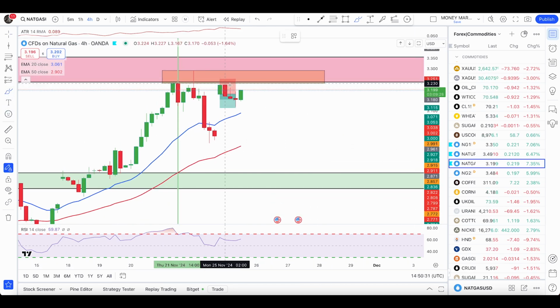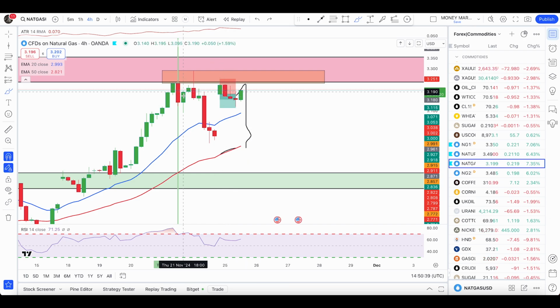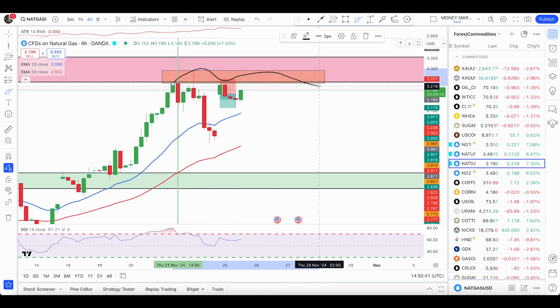Now, if you have a dramatic fall from here, I'll still look for the 50 EMA for the possible entry confirmation to take my buy trade. So keep an eye on this rejection box for now. Now let me give you a heads up here as well.